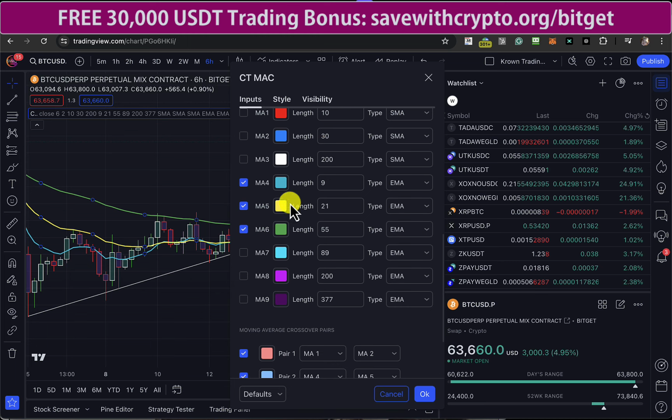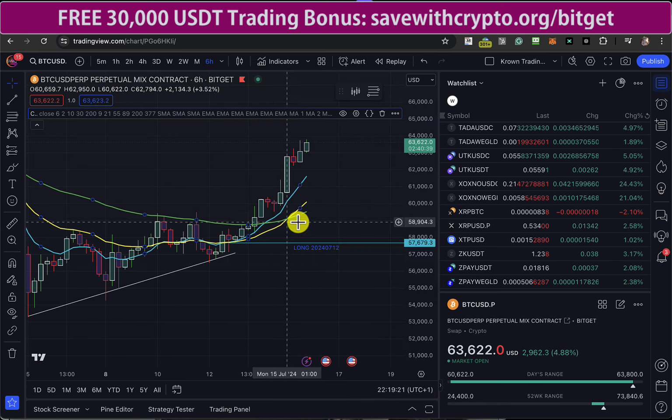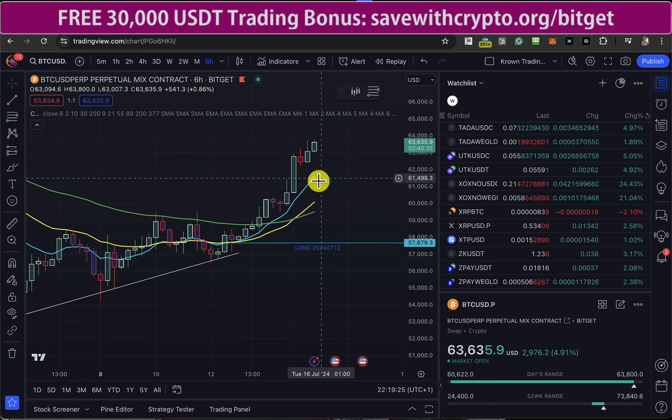And basically what he does, he uses the EMAs here, just these three. So there's a cyan one, does 9 intervals, a yellow one does 21, and the green is 55. And what they look like on the chart is this here. At the moment this is a 6-hour time frame, and what you're seeing here is the green at the bottom, yellow in the middle, and the cyan at the top.